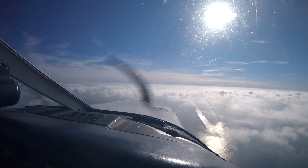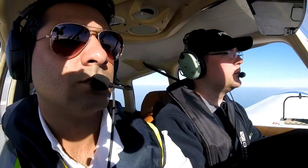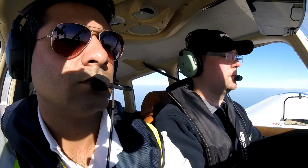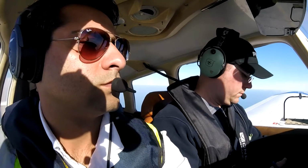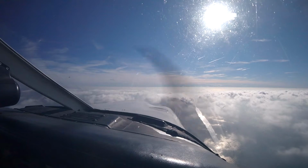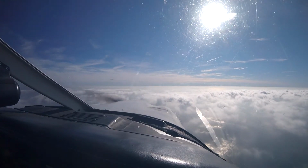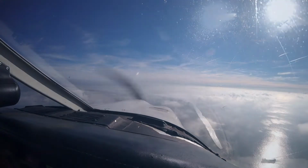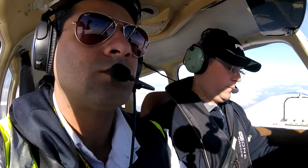A little bit worried when we came across a fairly thick bank of cloud, but it was very short-lived. So we were okay to fly over it and then resume our flight in visual contact with the sea shortly afterwards. As you can see, it's gone. There's just a ship there down in the bottom right hand corner.